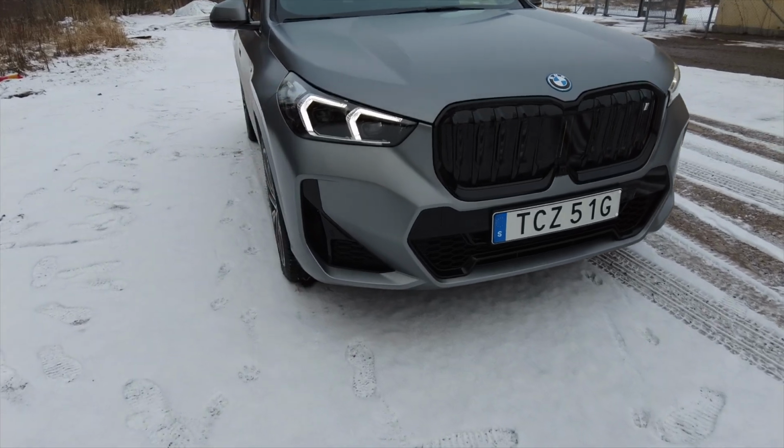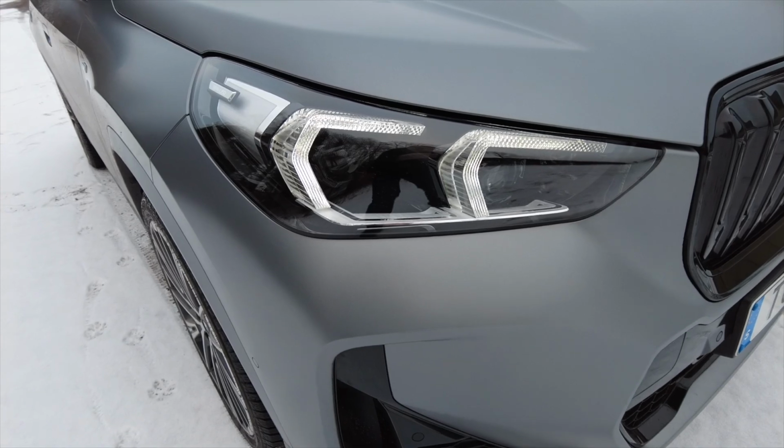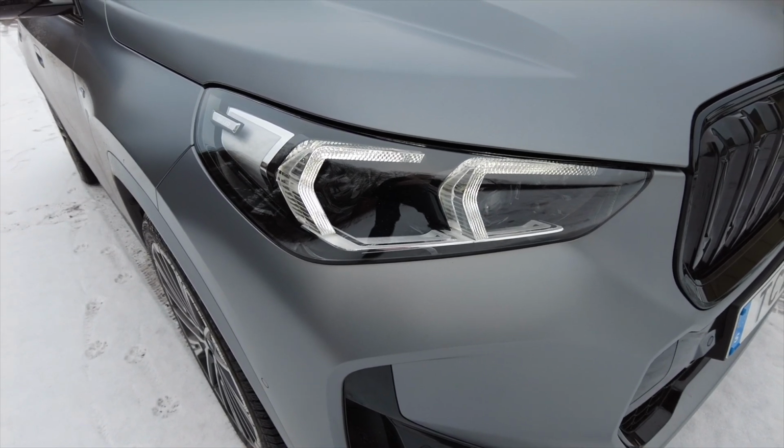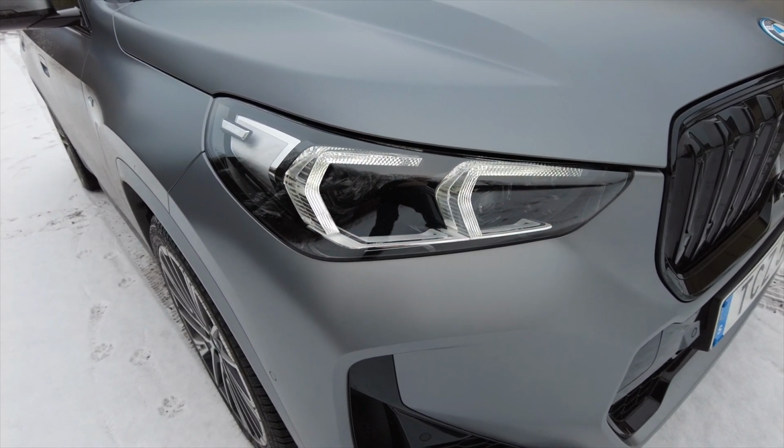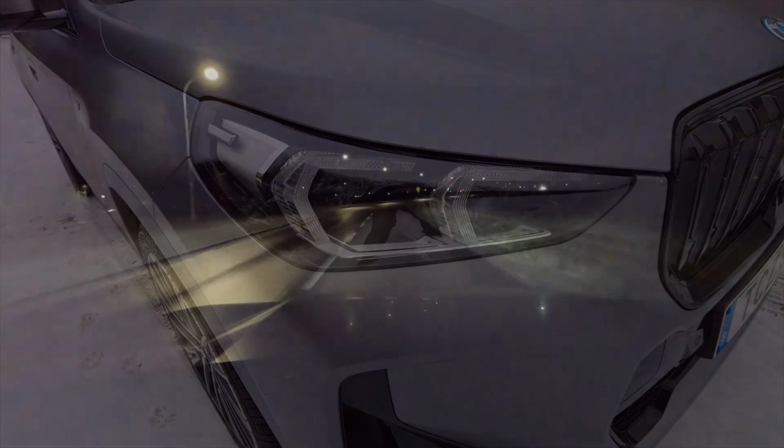And I don't know, maybe it's a difference between the iX1 and the normal X1, but I don't think so. It can also be different in different countries, because I know that some cars use the information of what type of road you are driving on.